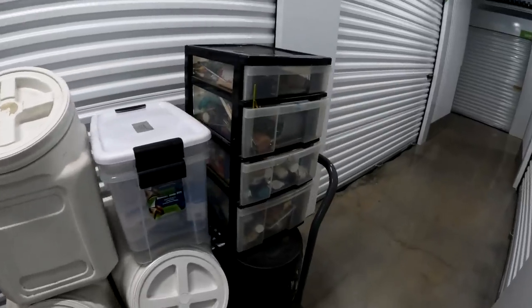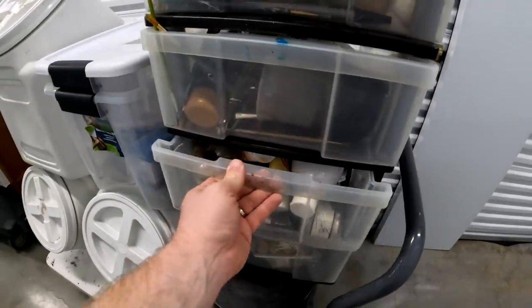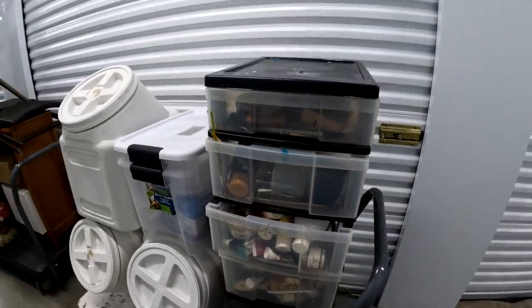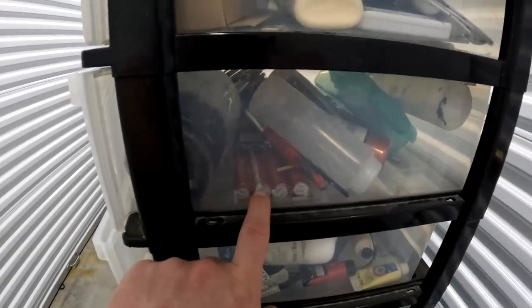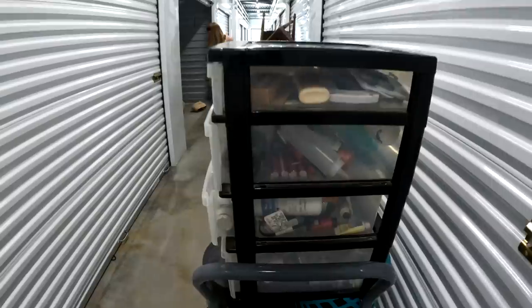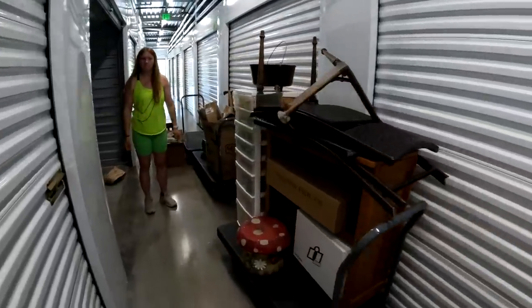And then we got some more crafts and paints and stuff like that. So that will also go on the auction. We'll do a big crafting lot. You can see that in there. Some brand new ones. So we're going to get this load down there and then continue.